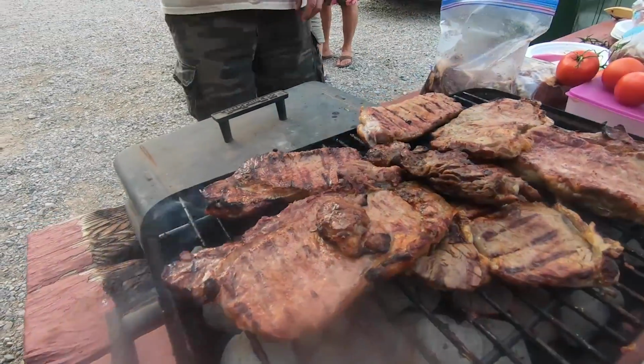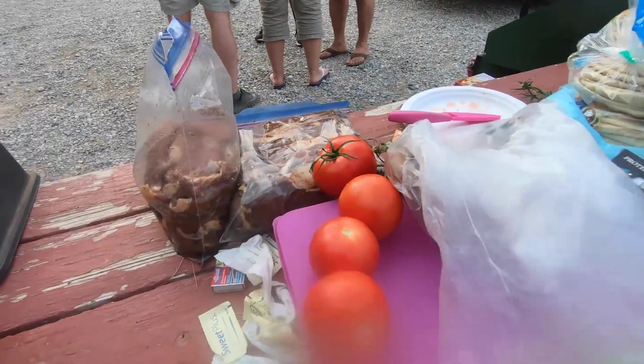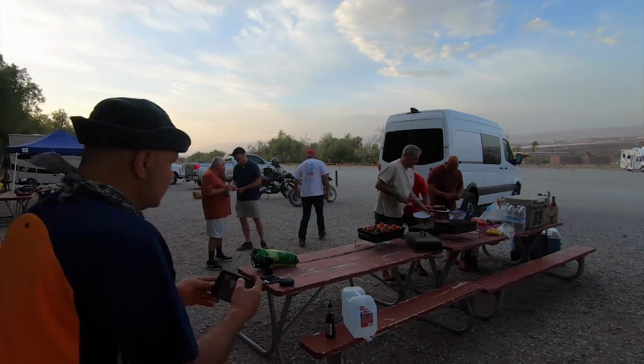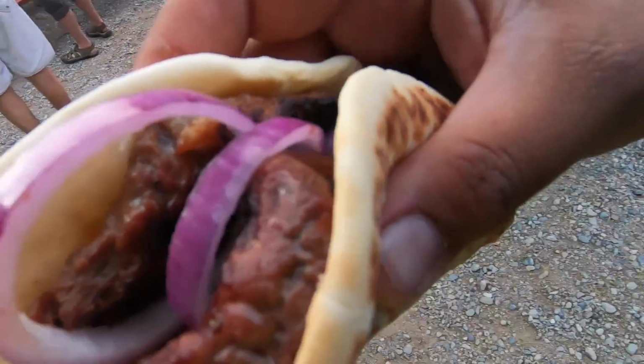Oh, one important thing I forgot. Who's going to cut this? One thing I learned is when you're hanging out with Persian dudes, you will never go hungry. Look at that. It's so good.